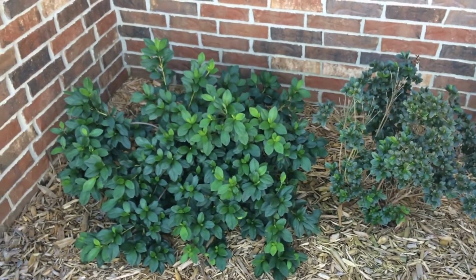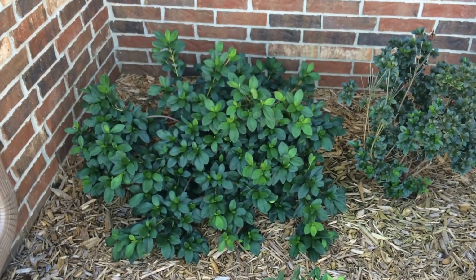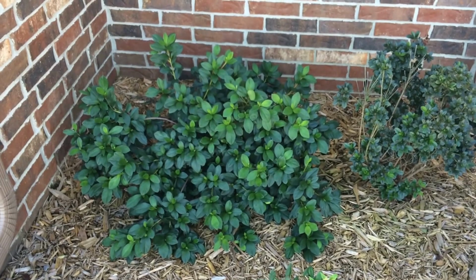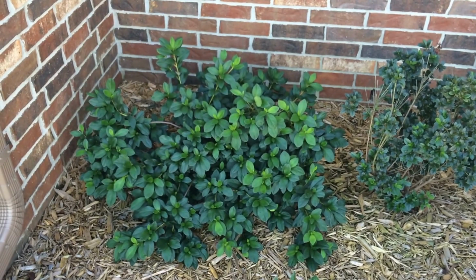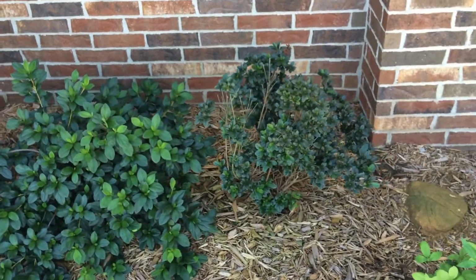Then this is supposed to be an azalea. I bought it at a nursery and planted it this year, but it sure doesn't look like one. But I'm going to grow it and see what it does next spring and see if it blooms like an azalea does. I don't know what it is. These are the first azaleas I've ever had.